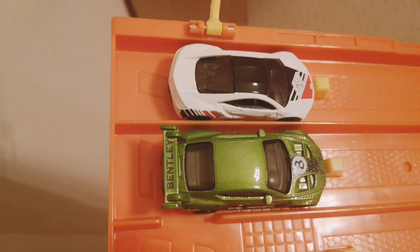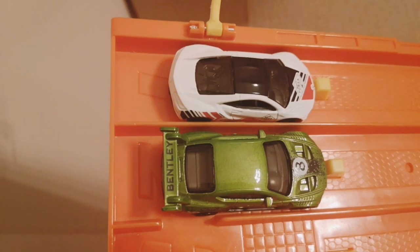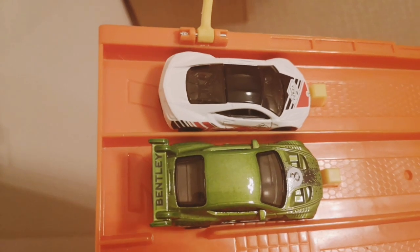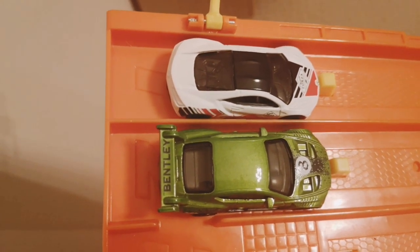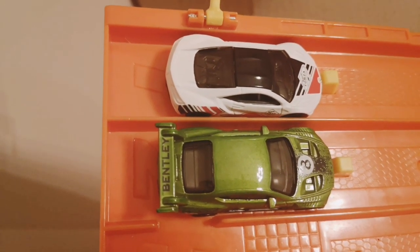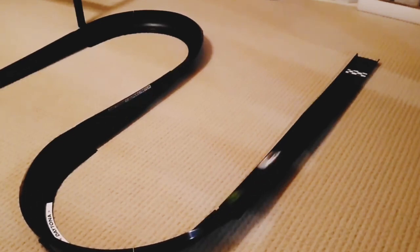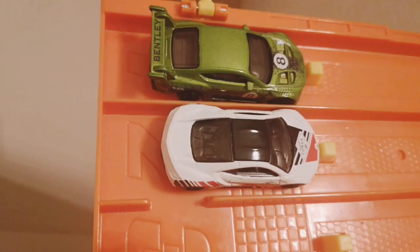Well, here we go, guys. It's the third race, and the Acura NSX is up against the Bentley. Let's see what happens. Racers, are you ready? On your marks, get set, and go! And they're off. Fantastic. What a great start by the Acura. Into the first bend. Wow, look at that. Pulling away from the Bentley. My goodness, what great pace shown by the Acura.